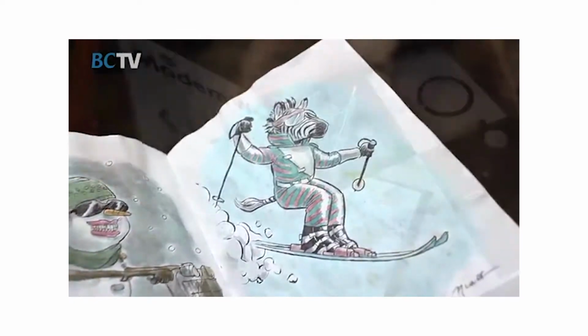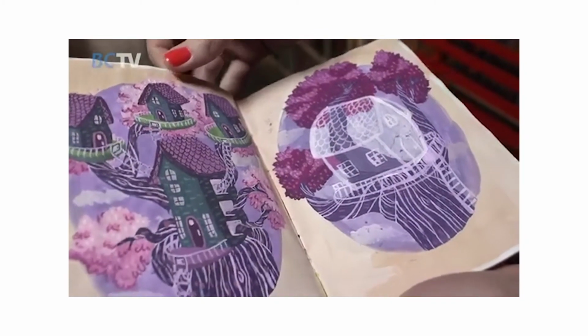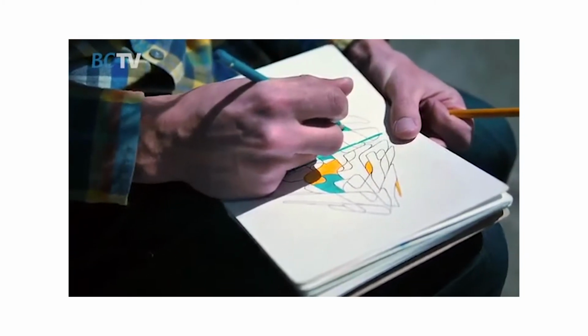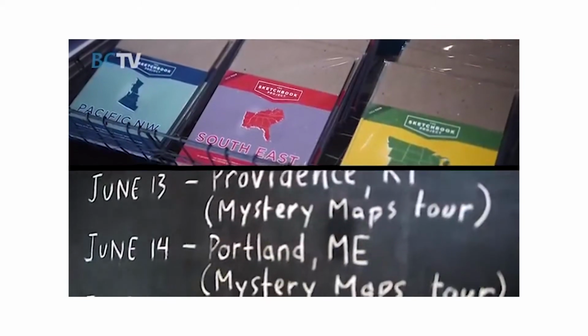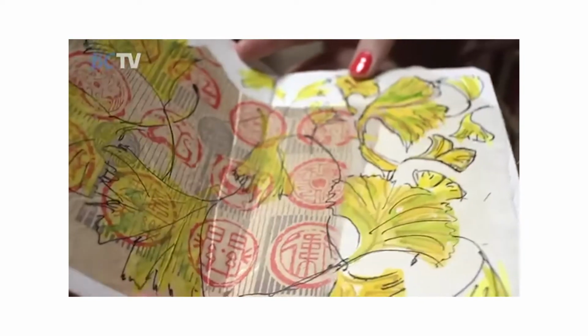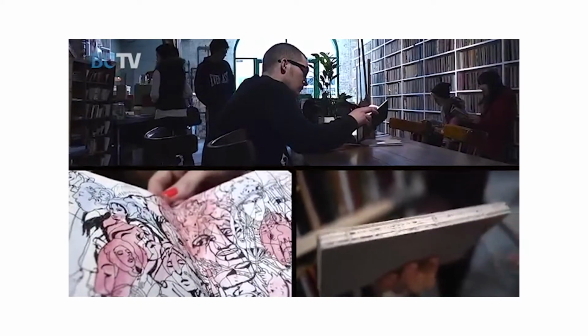The Sketchbook Project is really open to anyone, anywhere, regardless of your professional background as an artist. So you fill it up with whatever you want. We have a bunch of themes, it's all up to you. You send your book back to us, and then first we'll take it on a little tour in our mobile library, but then it'll eventually reside here at the Brooklyn Art Library, and it becomes part of the permanent collection.